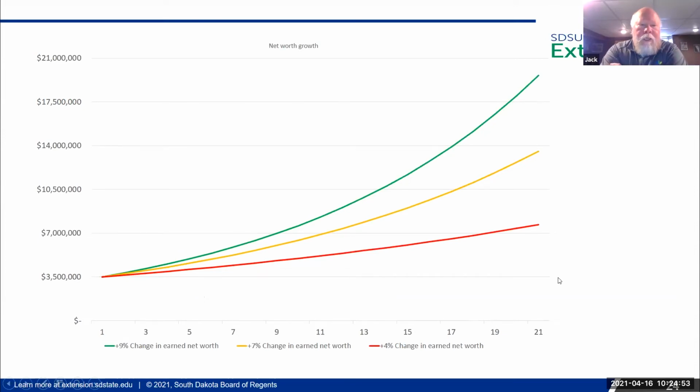One more thing that I just wanted to share was a change in earned net worth. As you can see, the green line is at 9%, the yellow is 7%, and the red is 4%. So I started them out with the same equity, and I just wanted to highlight this as we get out here to about 8 years, then it just accelerates.